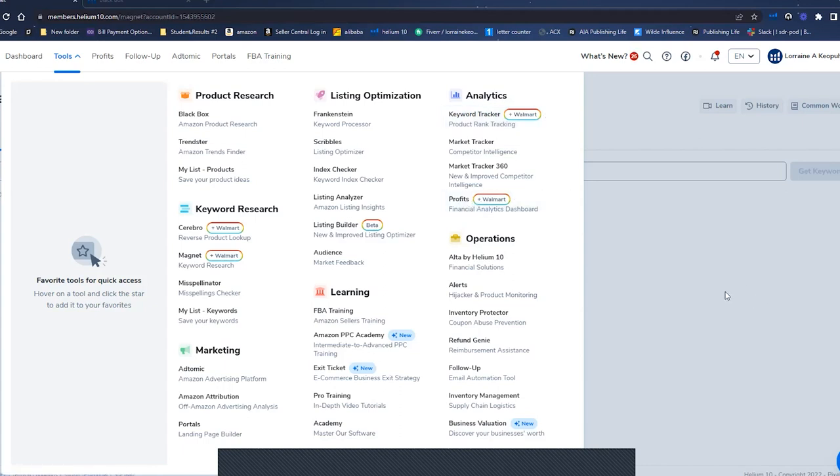Helium 10 tells you how much your business is worth. As you go along, every so often, maybe every 2 weeks or every month, it's going to recalculate how much your business is worth. That's pretty exciting. And some people will scale their business to a really good height and then sell it, and then they will start over and do it again. So this is a strategy. This is a strategy session and we use Helium 10. Or I use Helium 10.